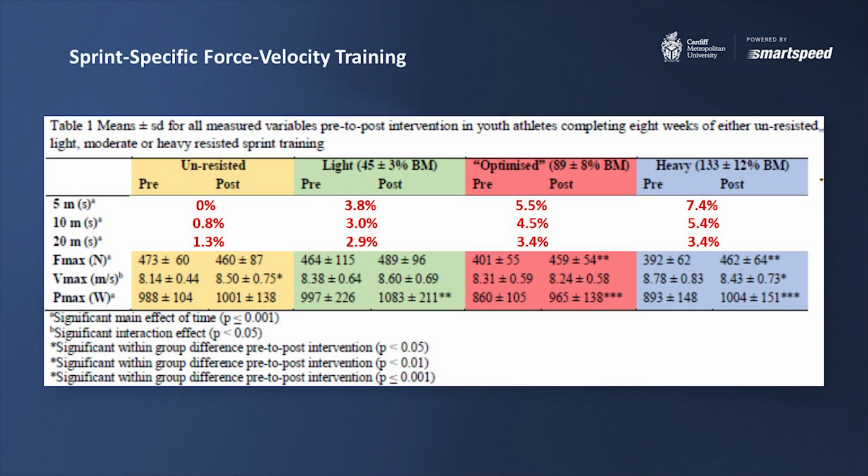So we've got 4 groups: unresisted training, light resistance, optimised around power, and heavy. Notice here, even with light, we've got 45% of body mass, 90%, 133%. So this is much heavier than in previous resistance sprint work because we're looking at this as a resistance training stimulus. And what we see, we just follow those sprint times along, look at the little annotations. We get significant improvements in sprint time with resistance. We don't get that just with speed.